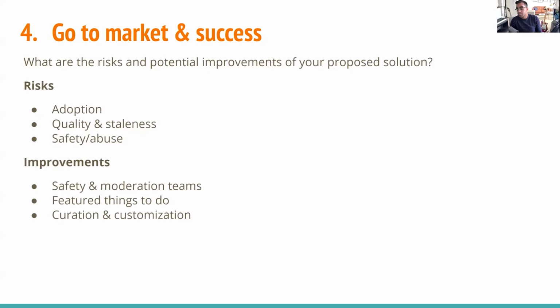So what are some of the potential improvements which we could propose to improve these risks? So potentially we definitely want safety and moderation teams, right? We want to be making sure that whatever content is being surfaced in these collections is appropriate for our users.